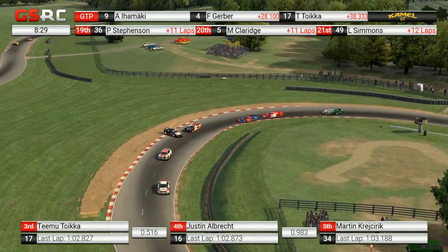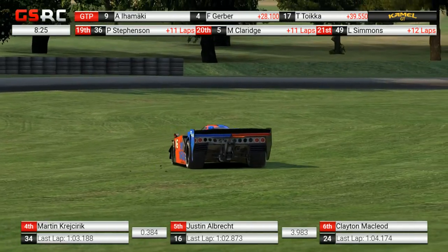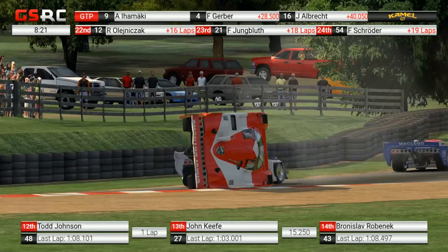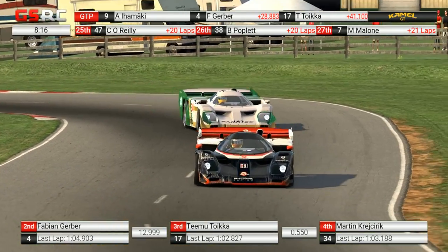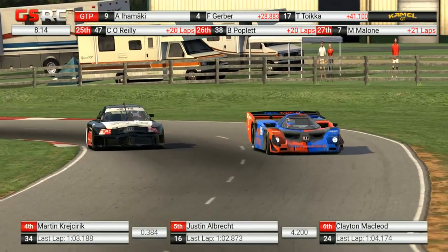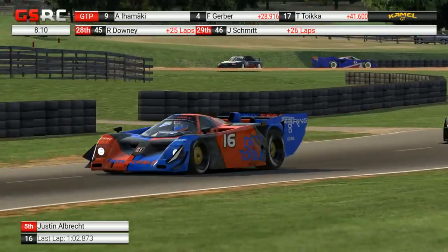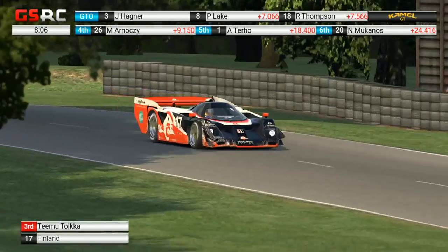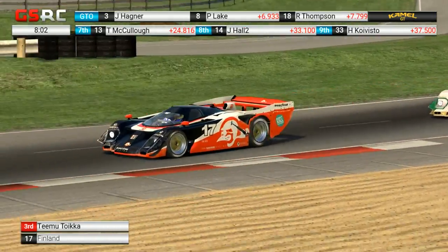Doesn't seem to mind. Oh, look out! Audi got off, and everyone... John Keefe on his side. He's not going to get off that side again. That's Albrecht trying to come back on. He's going to have to probably slow down for cutting across. Comes right back in front of an Audi. Toika, Krejcik also had some heavy damage from that. Now it's going to be a matter of who got away cleanest. There's Toika.